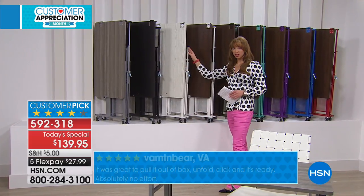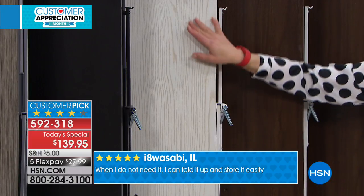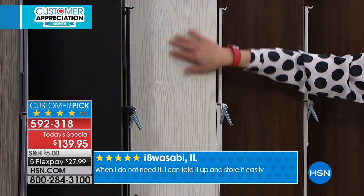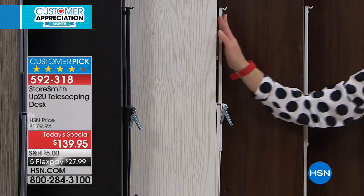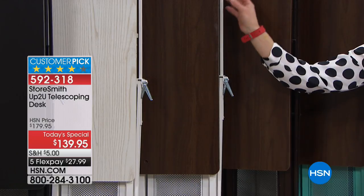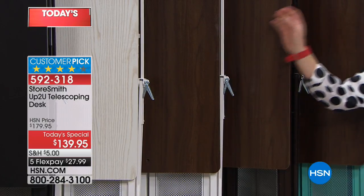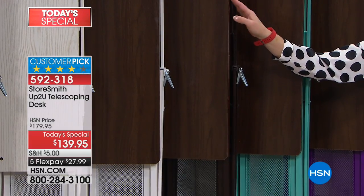Now, I just want to differentiate a couple of different things. This is our white white. Now, the white white is almost like a beautiful whitewashed blonde wood in a way. And then, of course, it has a white frame. We have the white walnut, so it's a walnut furniture base top with a white powder coated steel frame. Then of course we've got our walnut with the bronze. That's our vintage bronze.